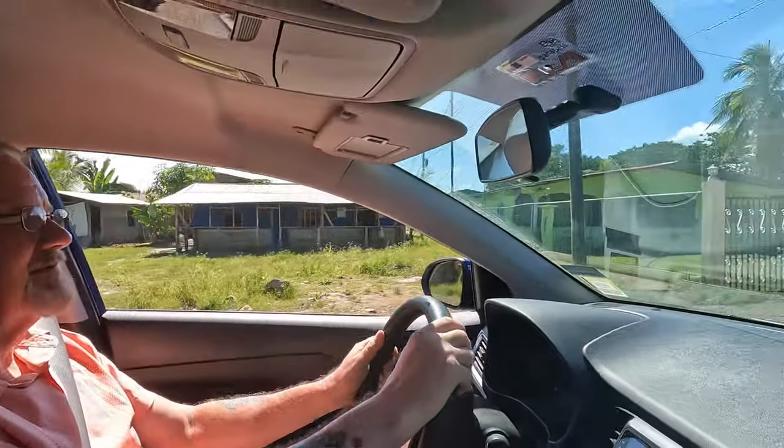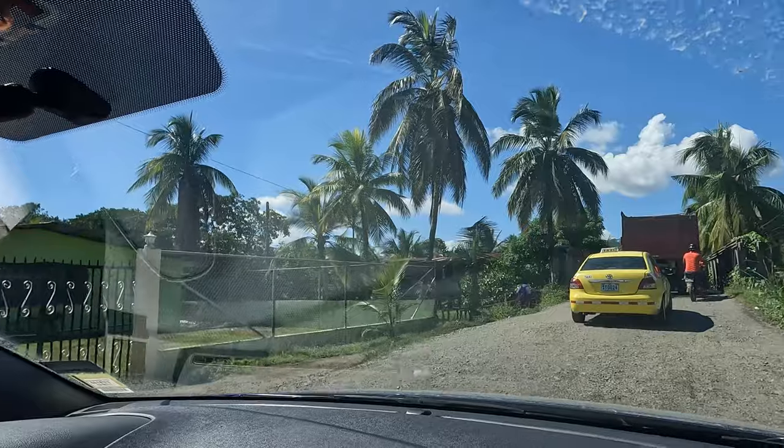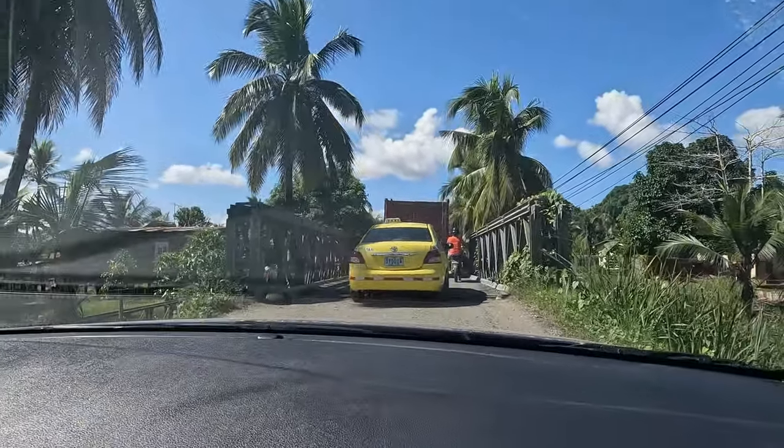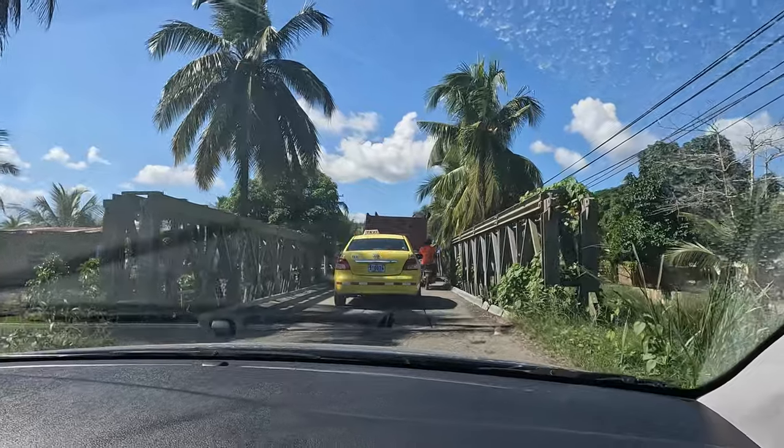Got that big potholes. And the big fancy bridge.